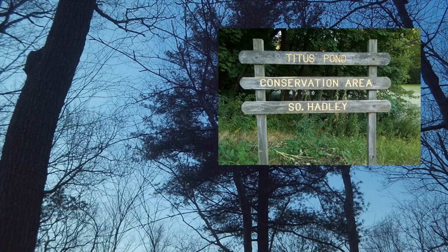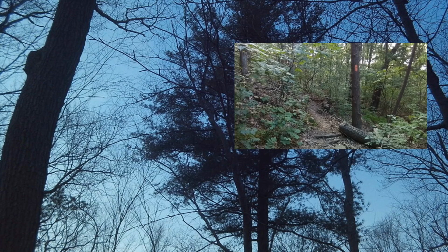Then there's the Range View Meadow Conservation Area, the newest one of all that South Hadley has. There's the Titus Pond, there's Edward Trumpke Stony Brook Conservation Area, there's the Warner Conservation Area, and then there's the Leaping Well Nature Trail, which is a wonderful one. And they all have their properties to them, and so I hope you visit all and get used to them.